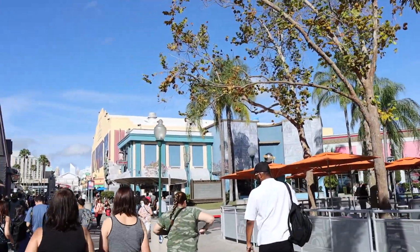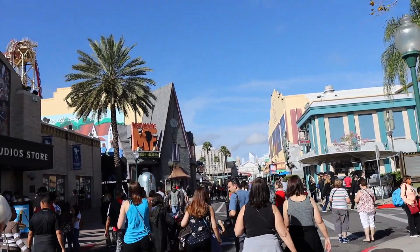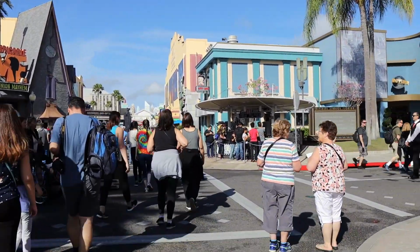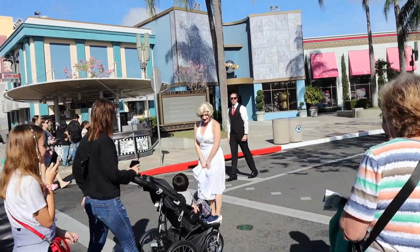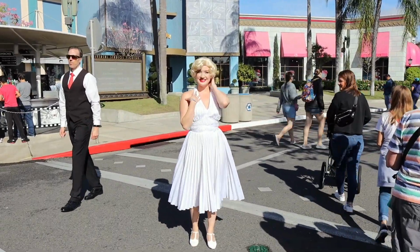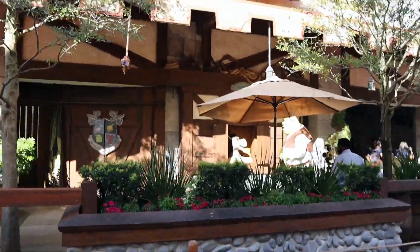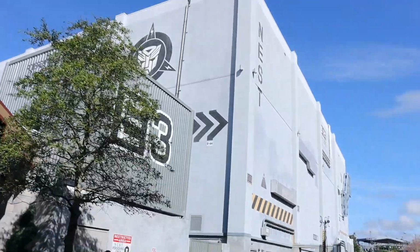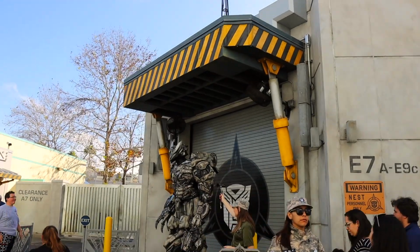We're heading over to the Harry Potter area first because Gringotts gets quite the long wait as the day goes, so we're going to try and get over there quickly. Everything else right now is really, really low though. Oh, and here's Marilyn Monroe. Oh man! And there's Shrek and Donkey out. And here's Transformers. And out for a meet and greet is Megatron.